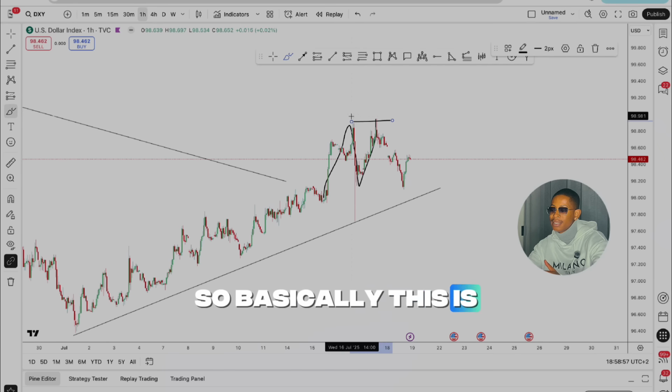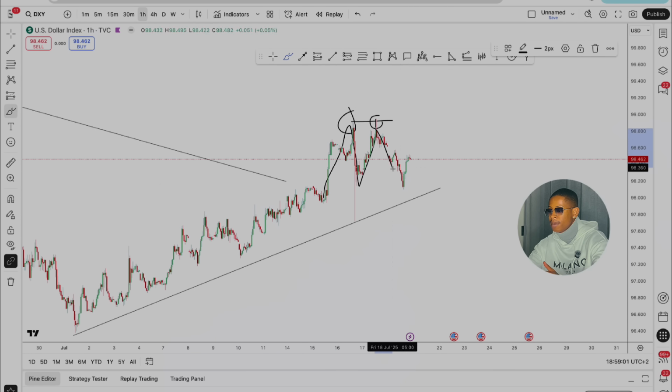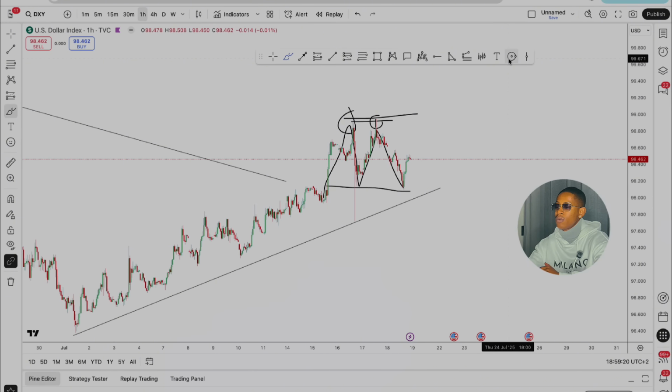So basically this is a double top structure because we couldn't break the previous high, and then price came a bit more to the downside like now. What we'll be seeing is that we've got an area of support here, and an area of resistance here. We'll maybe see price play around here, and after giving a bounce here, we might see price pushing a bit more to the upside and giving that break to the upside and so on. So that's just one thing that we could be seeing.